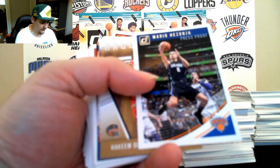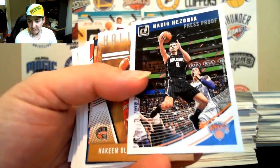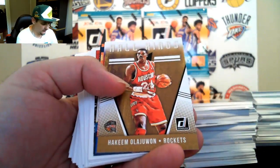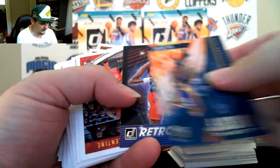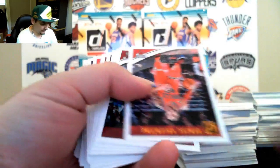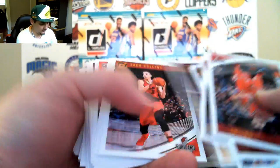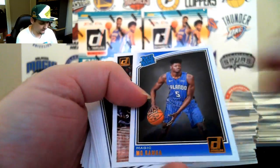Press proof, Mario Hezonja, number 349. Hawkins, Sakeem, Rookie Kings, Zaire Smith, Garnett, Kobe, Manute Bol. How good does his son look? Bol Bol. Looks agile, that's for a dude that big.